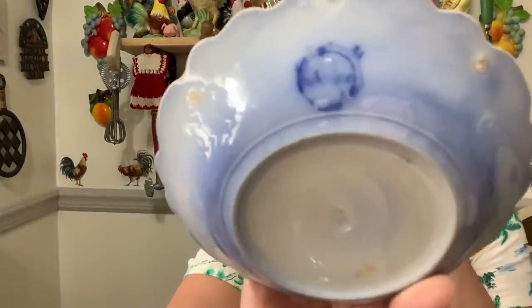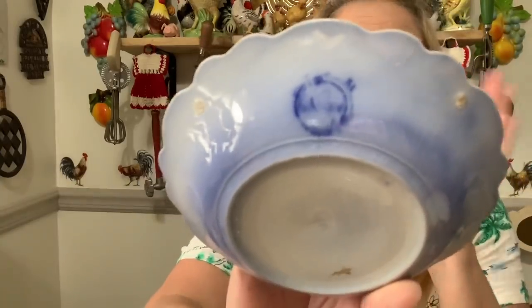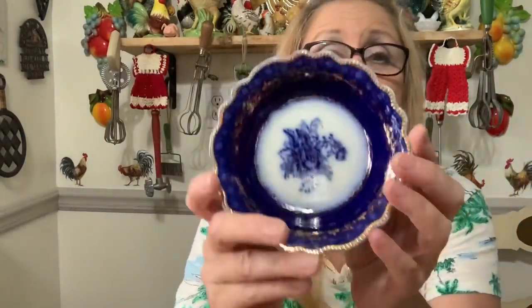It does have a mark, but there's no way I could even attempt to read that. But it is just beautiful. I am not sure if I'm going to do an eBay on this or one of my live sales. But it is really, really gorgeous. All right. So that was it for that estate sale.